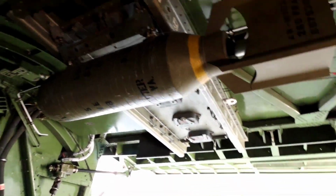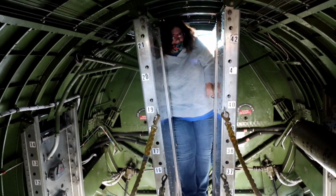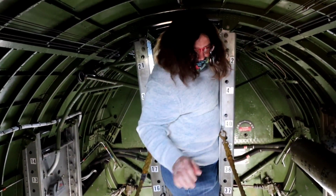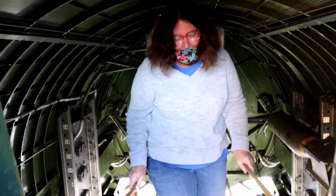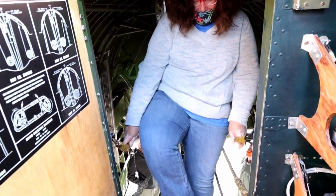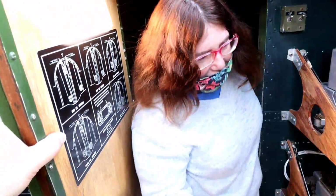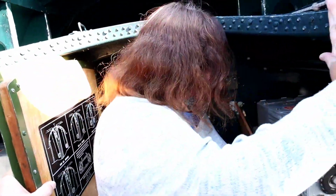Well, there's a bomb, and then there's the bomb bay. Fine, you're doing great. I'm walking the plank. There you go. Like the Winnie the Pooh squeeze. That's why they call it the catwalk. You actually did it. Tight squeeze. Got her. You've done this before. I can tell. That is the scariest thing ever.